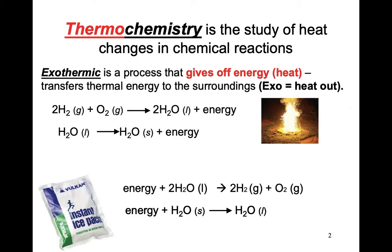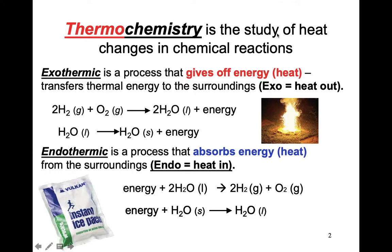Okay? So, what is thermochemistry? Once again, thermochemistry is the study of heat changes in chemical reactions. Thermo meaning heat. So, heat chemistry. Know your word parts, which is good for your SATs whenever you get around to taking them sometime next year. Okay, now we have two kinds.